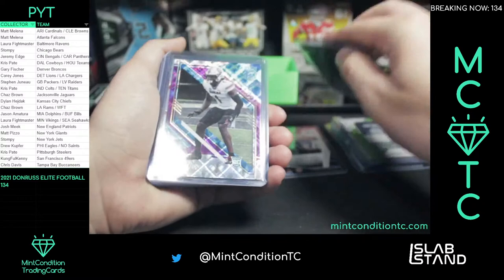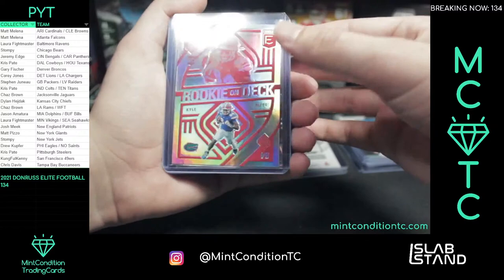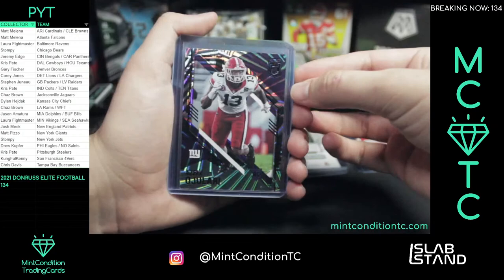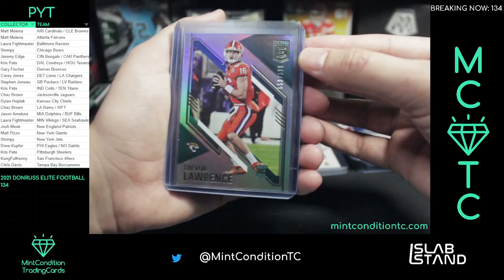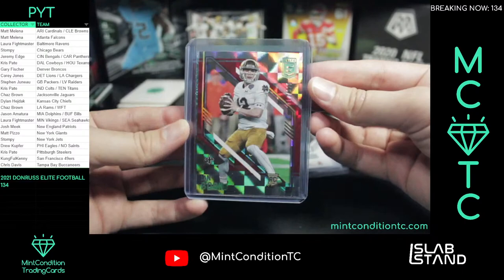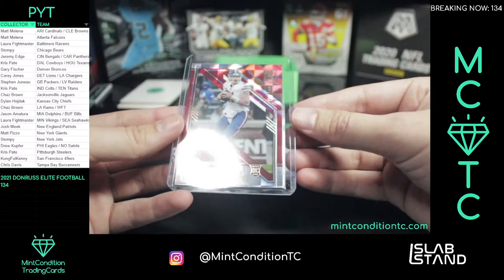599. We got the JC Horn to 99. I love this refractor. That's a good looking card. The Kyle Pitts, rookie on deck, going to Atlanta. How about the Azeez? Whatever refractor this is. Nice break for the Giants. Unnumbered parallel, but a good looking card for the Giants. We got the Trevor Lawrence. That's going to be short printed to $5.99. We got the Ian Book. That is to $3.99, the red checkerboard. The Davis Mills Fireworks. That is to $25. Felipe Franks to $9.99. Then the Kyle Trask, that is going to be the red checkerboard to $3.99 as well.